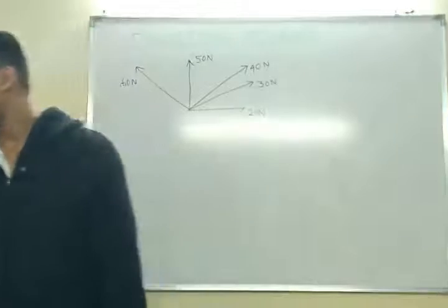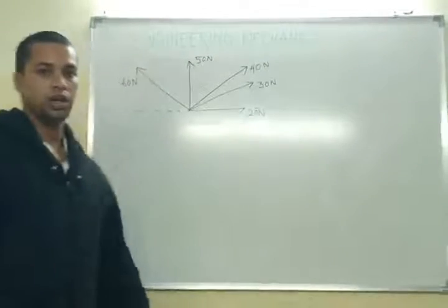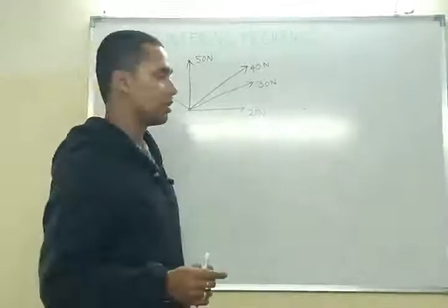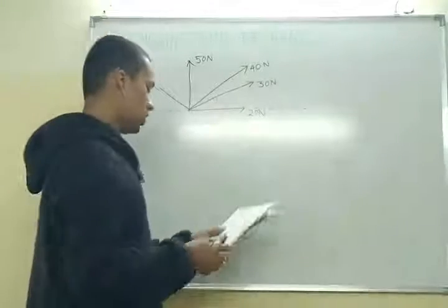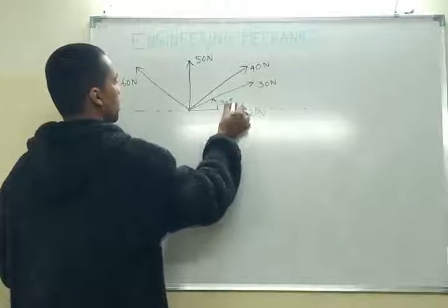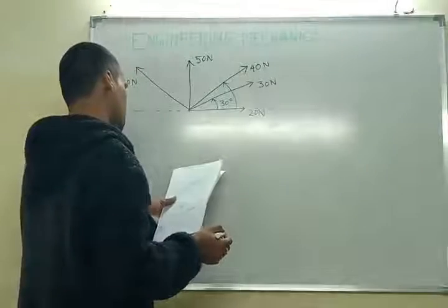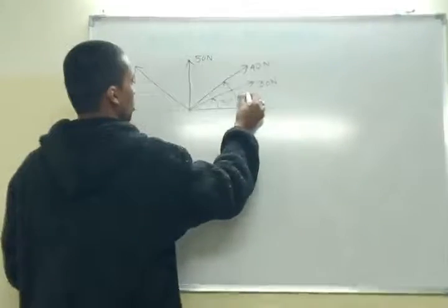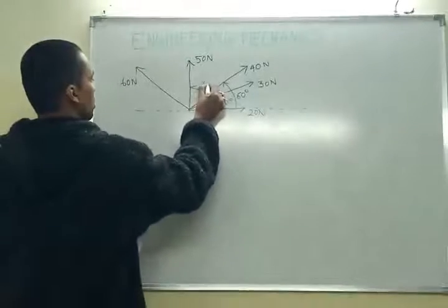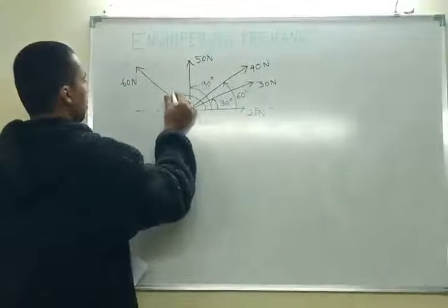At an angle of, the first one is 20 Newton at 0 degree, this is in the horizontal direction. Then 30 Newton is at an angle of 30 degree with the horizontal. 40 Newton is acting at 60 degree with the horizontal. Then 50 Newton is acting at an angle of 90 degree with the horizontal. Then 60 Newton is acting at an angle of 120 degree with the horizontal.